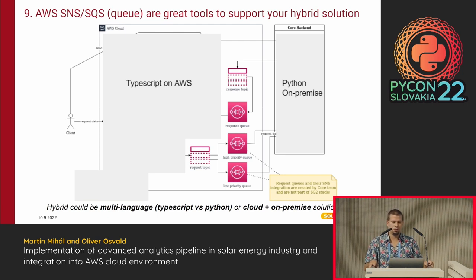You just deploy some kind of workers on your core servers, and they are just listening to the queues. You can also prioritize them and so on. So really, if you are building any hybrid solution, where hybrid could mean multi-language or cloud versus on-premise, just use SQS because it's easy. If we used something like RabbitMQ, we would need to deploy it, maintain more environments and so on. So really not a good way to go.